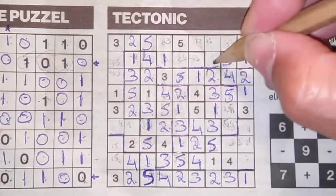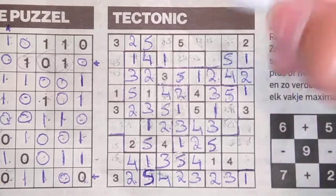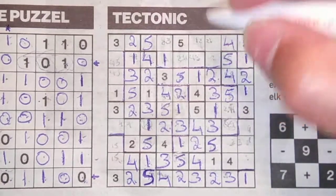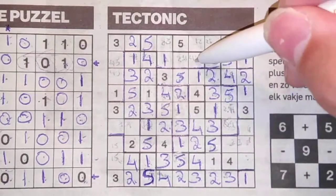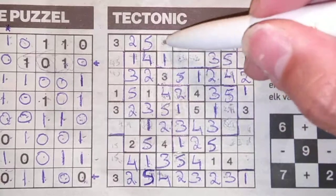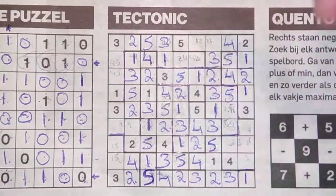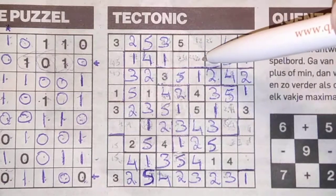This box cannot be a 4. So, one box left for the 4 should be there. And this one should be a 3. We have a 3 here. That means this box cannot be a 3. That box cannot be a 3. One box left for the 3 should be here. So now we have two numbers left. The 2 and the 4.